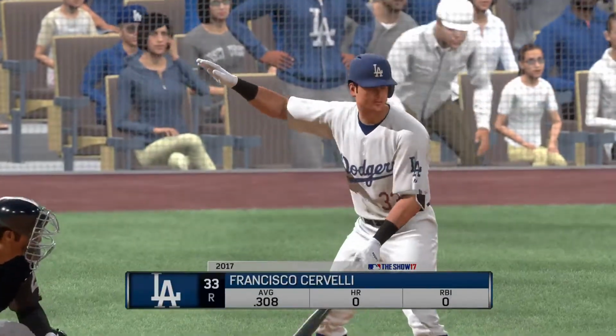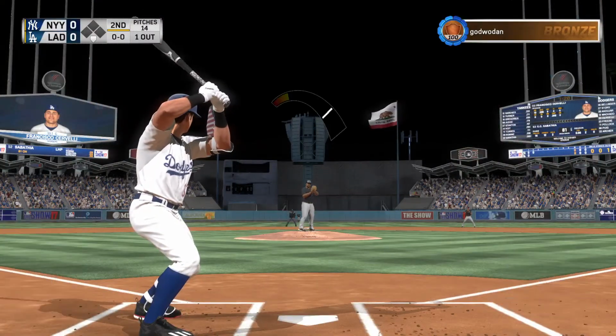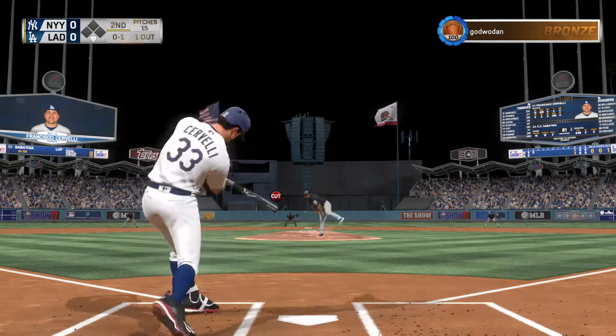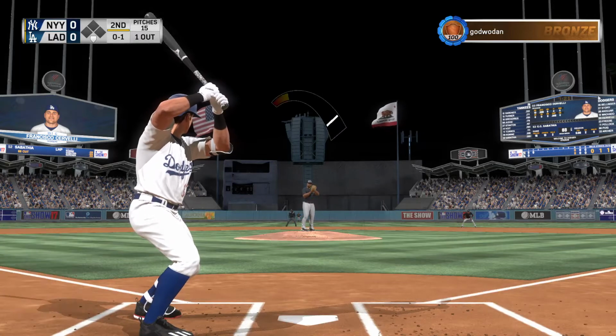Here's the catcher, Francisco Cervelli. First pitch coming. Here it is. Late that time for a strike. Bottom of the second here with no score.